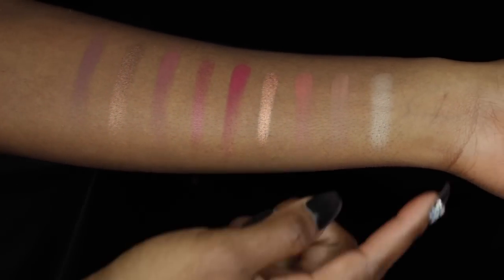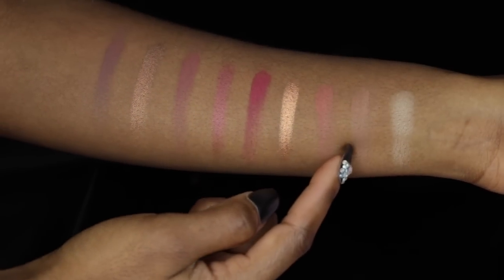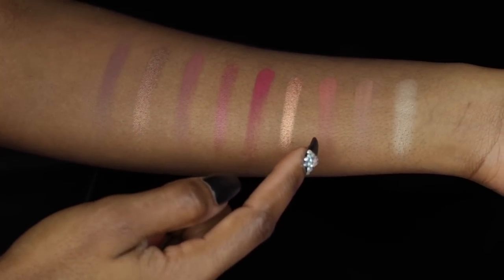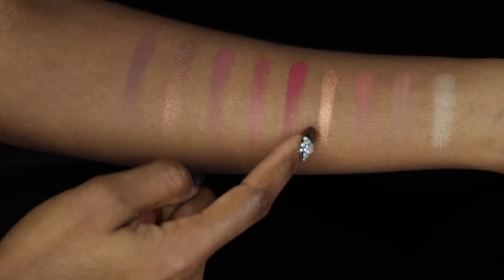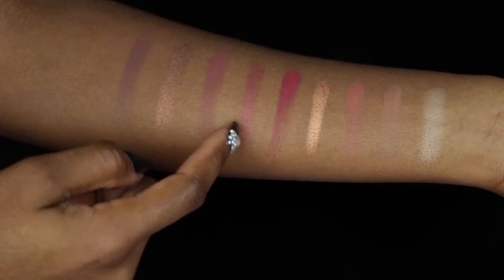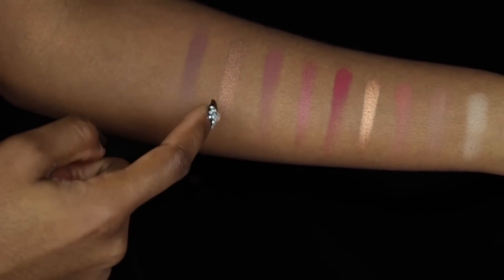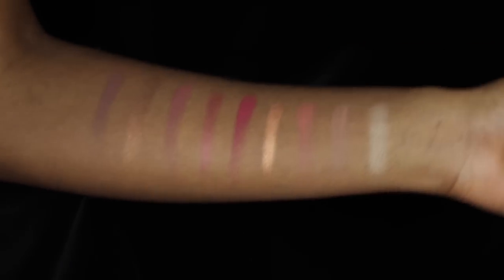So just going through this again, we have Naked. We have Beach. We have, which one is this? This is Penny. And then we have LA, Burgundy, the Dubai, and then this one is the Brick, this is New York, and this is Almond.